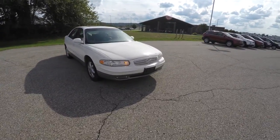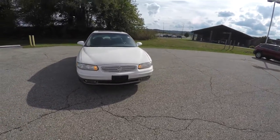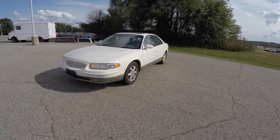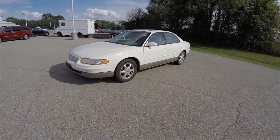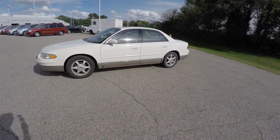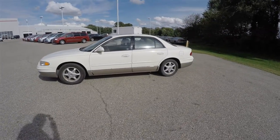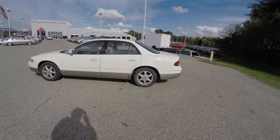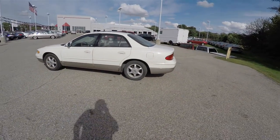Hello everyone. Today we're going to take a quick walk around look at this 2003 Buick Regal LS Joseph Abboud. This Regal is in white clear coat. It has the light taupe lower paint treatment. Inside is the light taupe Sierra grain leather interior.